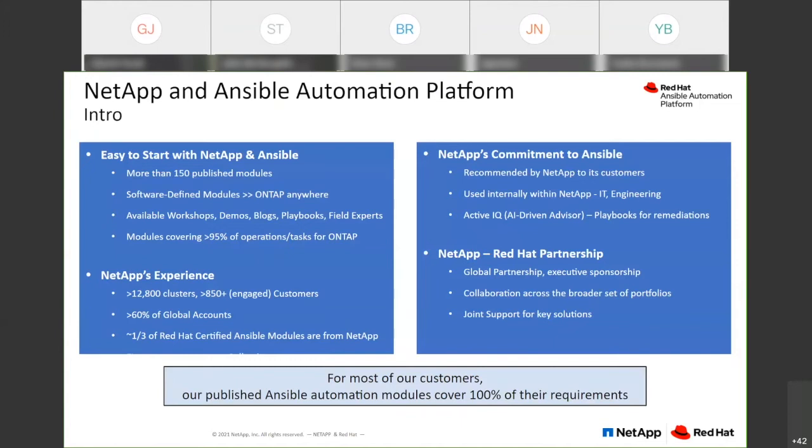And if you couple that with Red Hat expertise, then really there's no reason not to. If any of you are thinking, I want to automate, I believe it's a need, there's an opportunity, but I don't know how to start, well, obviously Red Hat can lead you through that. Our collaboration with Red Hat, as well as the resources that we have available, should really make it an easy start for all of you.